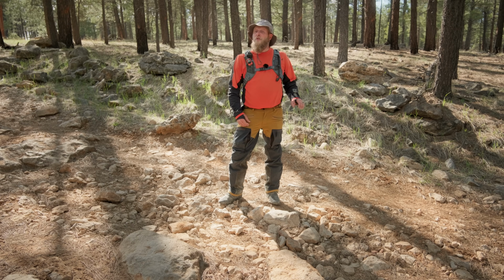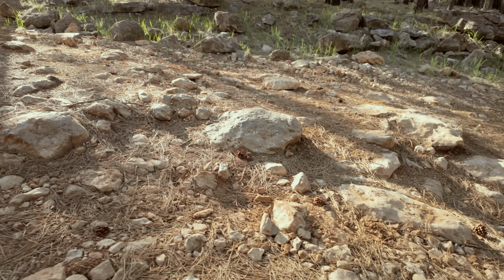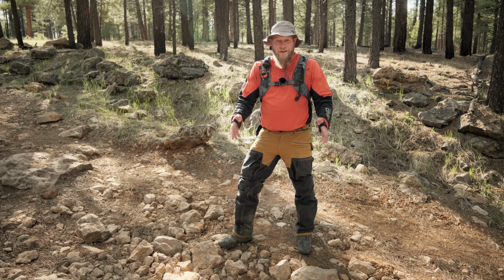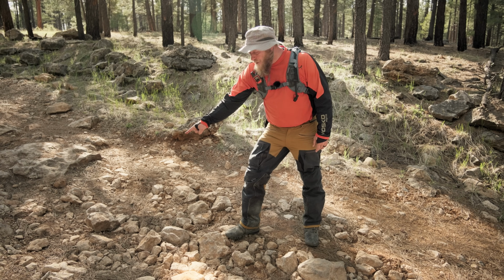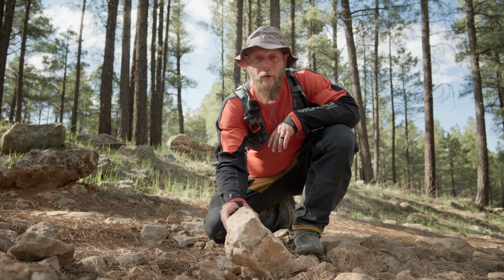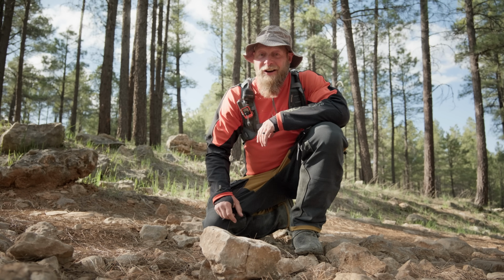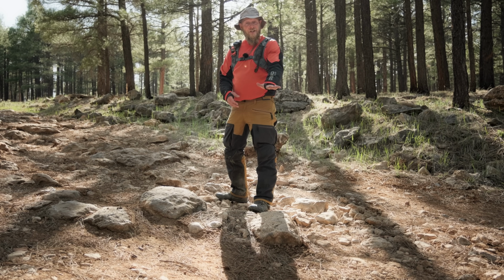Let's pretend the smooth line behind me is not an option. In this section, it gets very challenging. Your line choices are tough. So this stuff in here may bounce you around a little bit, but the real downside to choosing this line is that big movable rock that you have to avoid. The problem with hitting a big movable rock like this, it will cause front wheel deflection and it could put you on your ass.